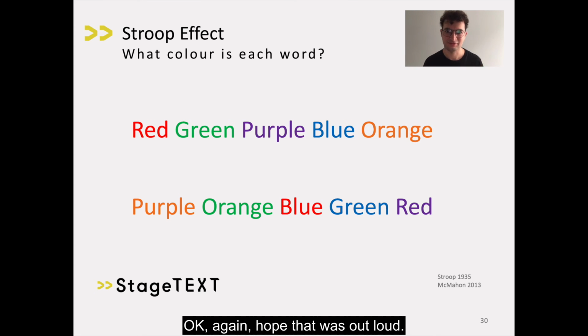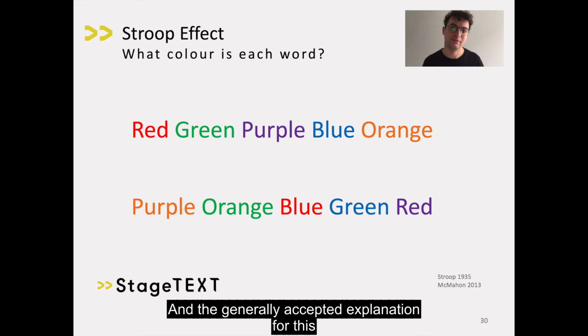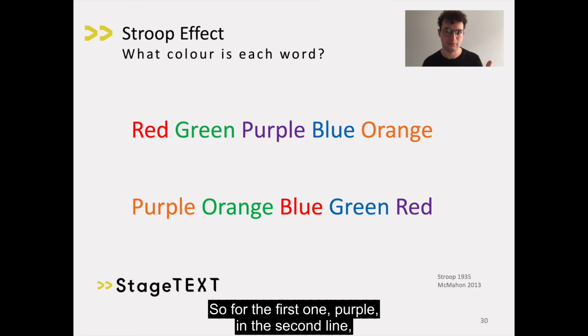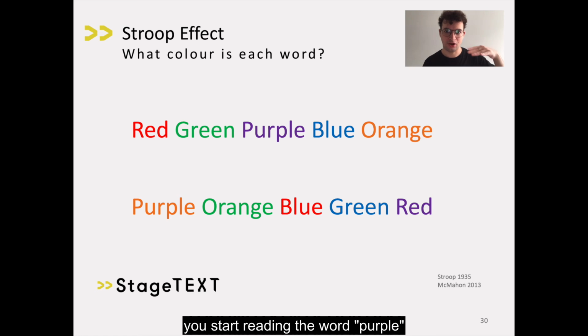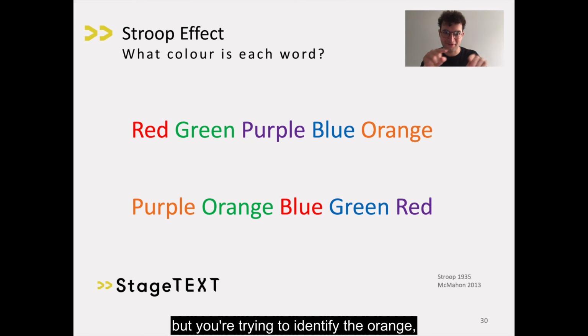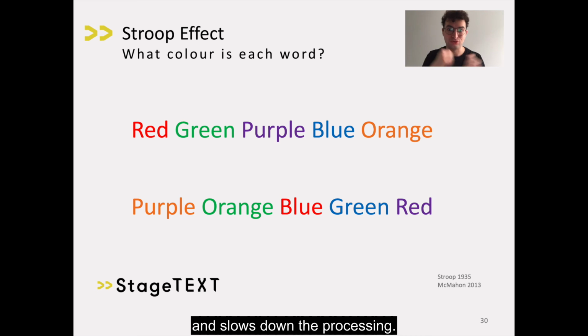Okay, again, I hope that was out loud. And hopefully you noticed that the second time round it was a little bit harder. The generally accepted explanation for this is that as soon as you see the word, you start reading it. So for the first one, purple, in the second line, you start reading the word purple and you have the concept of purple in your mind, but you're trying to identify the orange, and that purple and orange conflict and slow down the processing.